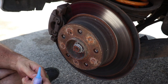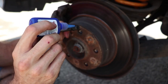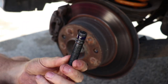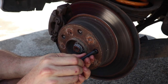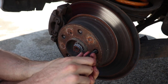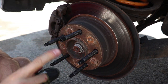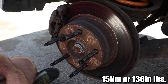Okay, so now we're moving on to the next step, real simple. You're gonna take your stud here. We're gonna put some of this Loctite on there, just a dab. A dab will do you. Make sure it's on there. Okay, we got our Loctite on there, nice and good. Now we just run the stud in by hand. We're just gonna be real careful to make sure we don't cross thread anything. All right? And we're just gonna do that for all of these and then we'll tighten them down. Boom. Now we just gotta torque all these suckers down to 15 Newton meters or 136 inch pounds.